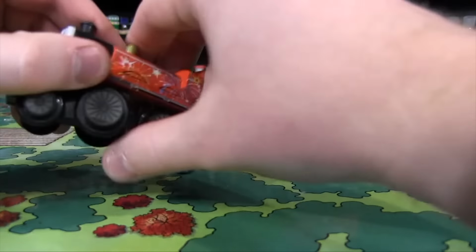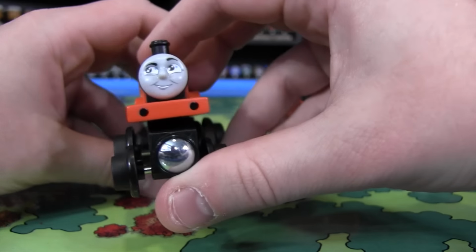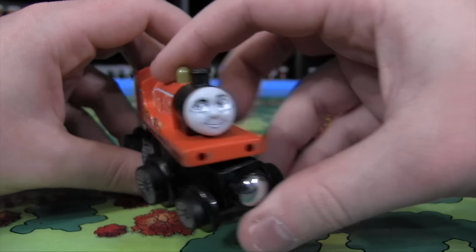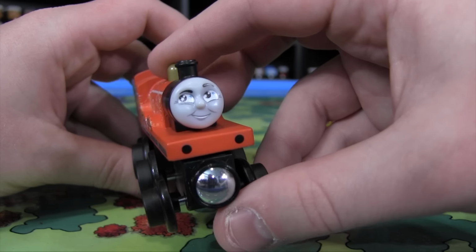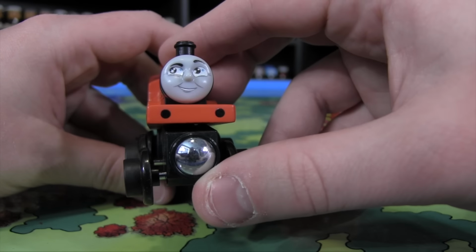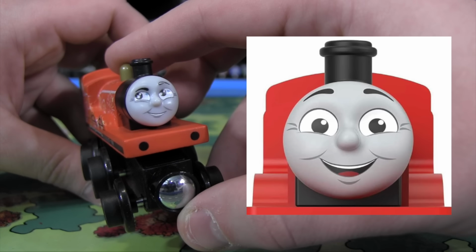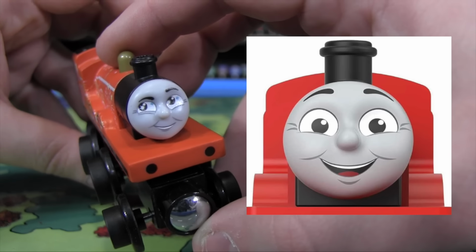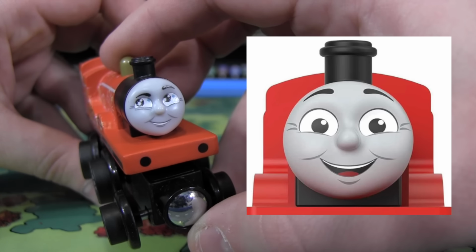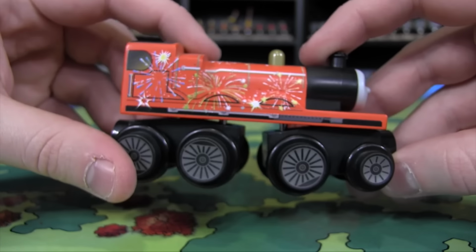So James, I probably have to say, out of the four I've looked at, is probably my least favorite. I think the expression is a James expression. I wouldn't really call it a good default face, per se. James's original face is actually pretty good. He's definitely exclaiming, like he's very, very happy. And this is a less subdued, still happy version of James.